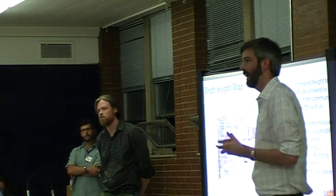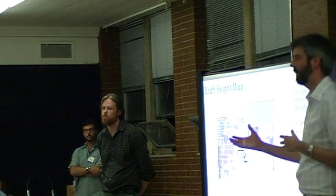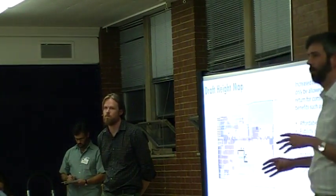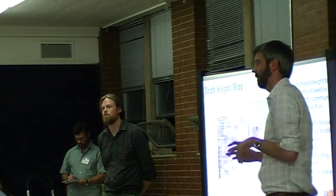in order to get that additional height, the property owners would have to offer community benefits. And so we don't want to just give away the additional height. We want to make sure that the community is getting something in return. And based on all our conversations with the community, we have sort of 4 things that we would be looking for in what those community benefits would be.